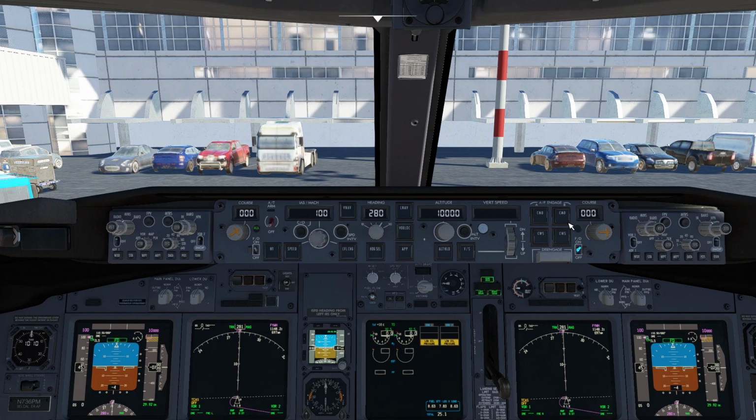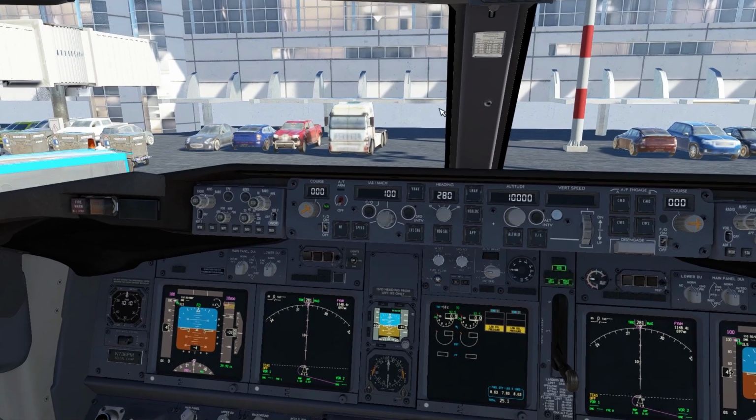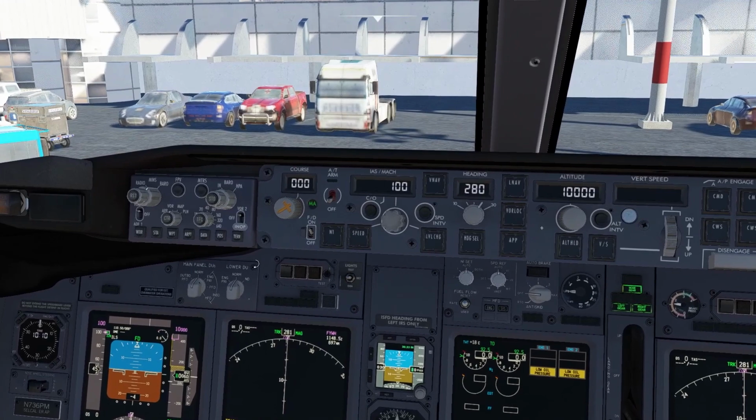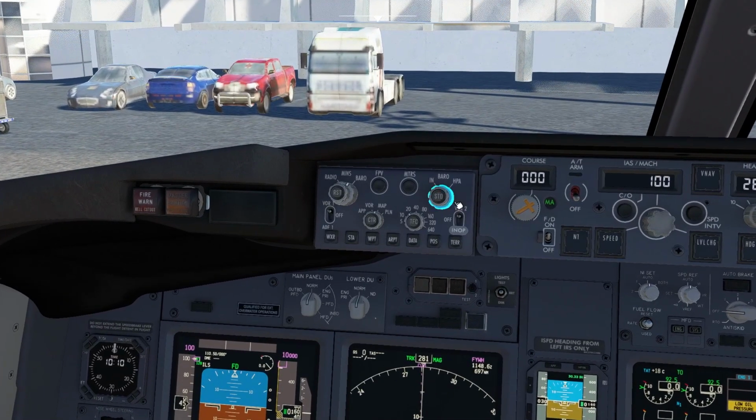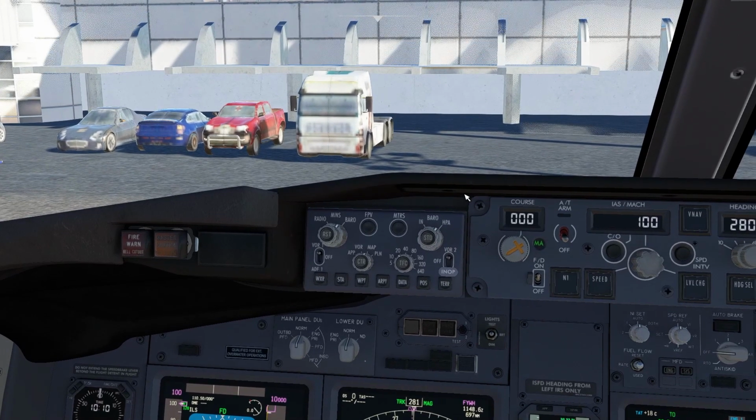Now flight directors and autopilot are two different things. The autopilot tells the aircraft what to do. The flight directors tell the aircraft how to do it. And I'll explain that later. Right, we're just going to press B to set the correct barometer setting. There we go, that's what we want to see. And I'm going to go to hectopascals and not inches, because we're not in America.